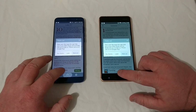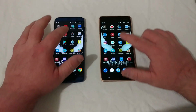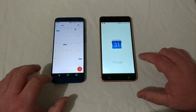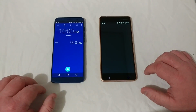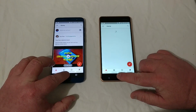That was the Nokia 6. Let's go into YouTube. Nokia 6. And the calculator. That was the new G3. Calendar. That was the new G3, barely. Let's go into clock. The new G3. Google Plus. That was the new G3.